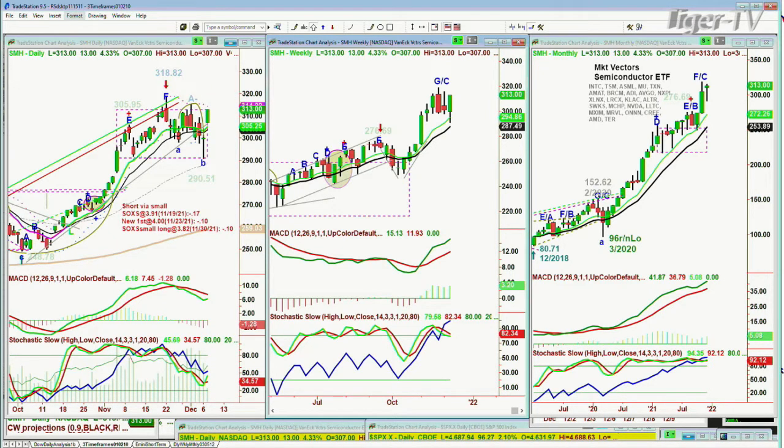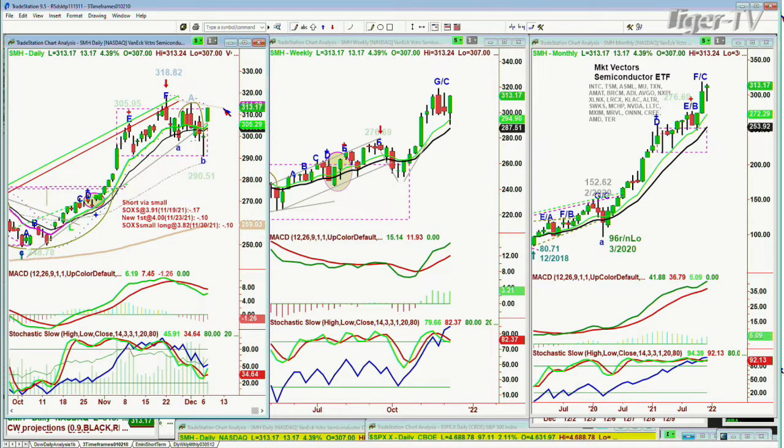I make a big deal about it because, as I said before, this is the engine. This is the oil of the economy. Chips, there's just no question about it. So what we're looking at here is the SMHs. I've got a little trend line that I can show you right there, from that high. Click to that high there. So this is a really important couple of days.